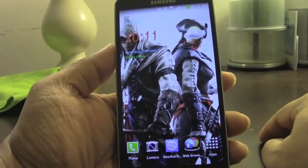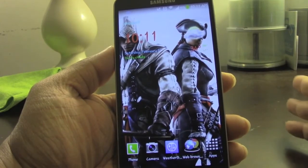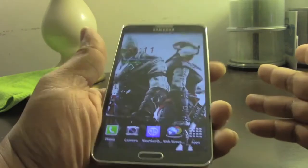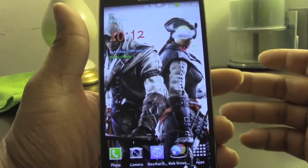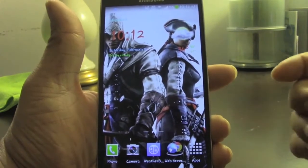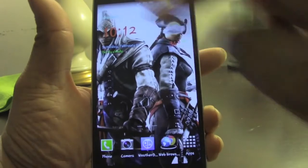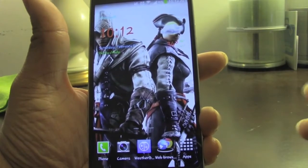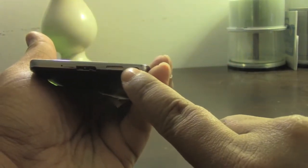Alright, so the first dislike that I have with this phone is the speakers. The speakers are absolutely too small for this phone. You'd think with a 5.7-inch screen this thing would be blasting sound. I'd prefer something similar to what the HTC One has, with the speakers across the top and the bottom that face me, that way I can actually hear it. But the way this phone is set up, it's got one tiny speaker here.